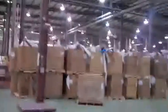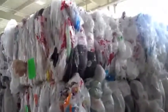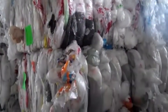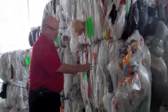First, we head out to the loading dock, where millions of pounds of plastic bags and film are brought for recycling. You can see the variety of what's brought in. There are so many different colors and types. This is why Hilux Poly advocates for more retailers to use gray or brown bags.